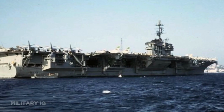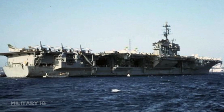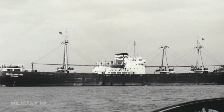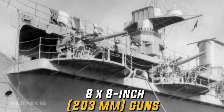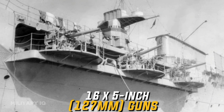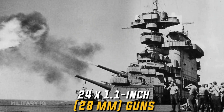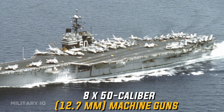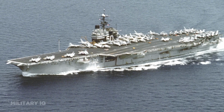The U.S. Saratoga shared a similar fate with the U.S. Wasp, falling victim to the same Japanese submarine, the I-19, on September 15, 1942. However, her legacy as a formidable carrier is etched in history. Her armament included 8 multiply 8-inch, 203 mm guns, 16 multiply 5-inch, 127 mm guns, 24 multiply 1.1-inch, 28 mm guns, and 8 multiply 50 caliber, 12.7 mm machine guns. These weapons, along with her aircraft complement, made her a force to be reckoned with in the Pacific theater.